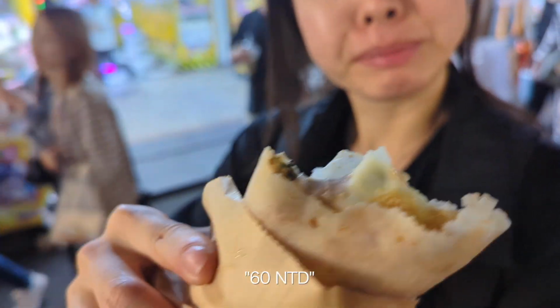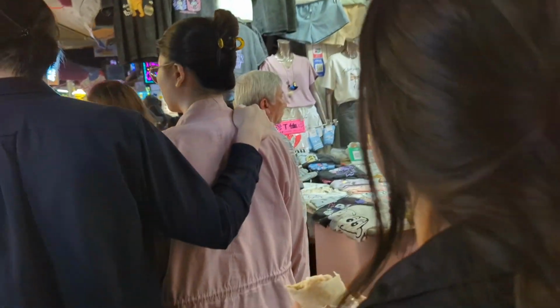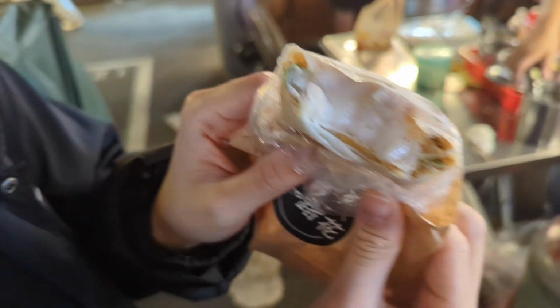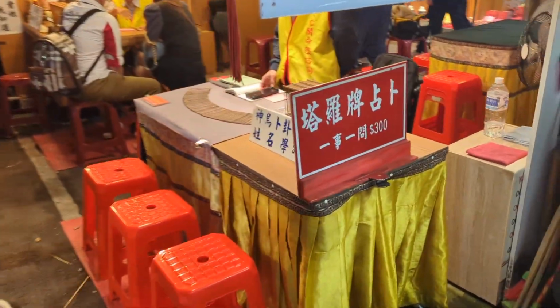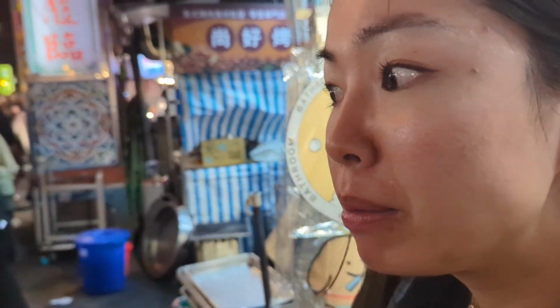For 60 HKD. Not a huge fan of it. Cilantro feels like it belongs in soup or noodles. The thing I like about this is the peanuts. So much fortune telling.